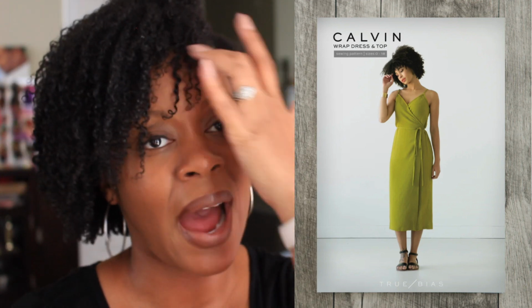And last but not least, I purchased the Calvin wrap dress. As soon as I saw this posted on Instagram, I ran over there. That's actually what made me go over to True Buys. I'd never purchased their patterns before, and when I saw this one, I was just thinking, oh my gosh, this dress is beautiful. I thought it was so simple, so chic, but unique at the same time.